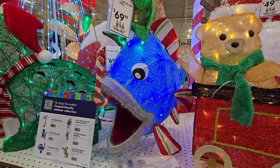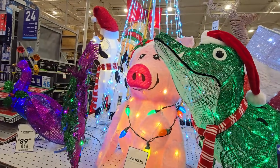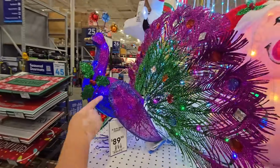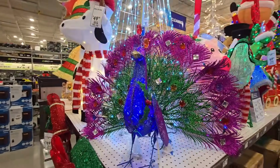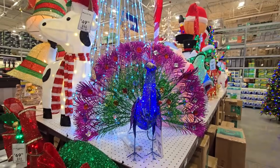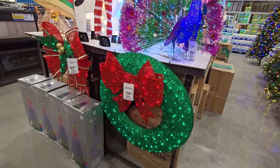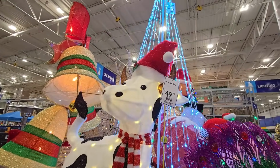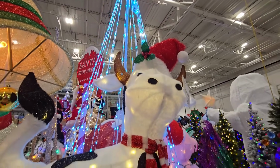Then he got a frog, and a pig is fun too. Yeah, the pig is like soft. It is. Look, a Christmas peacock. A Christmas peacock, $89 are yours today to take home. He's colorful. Yeah, very, very colorful. It's a nice wreath for the side of your house or by the front porch. I like the cow, it's cute. $50.